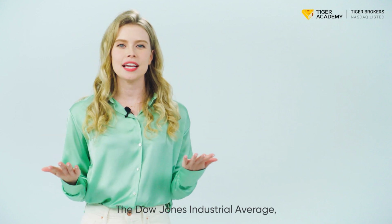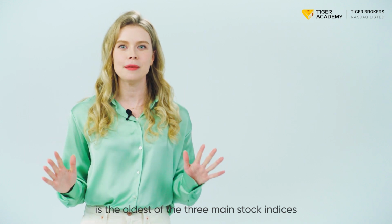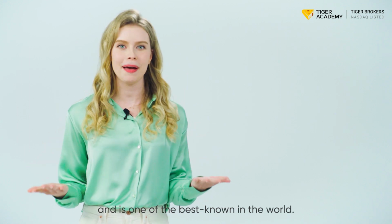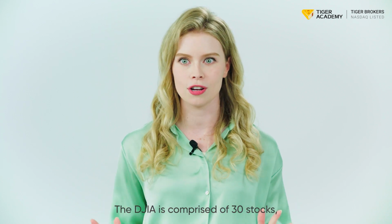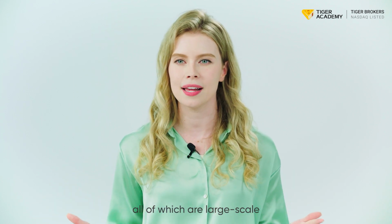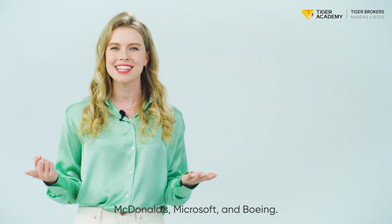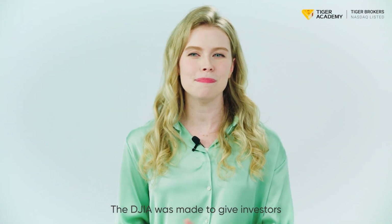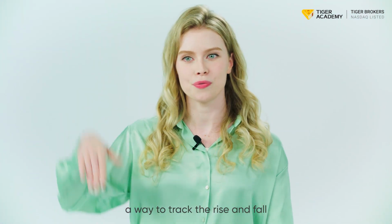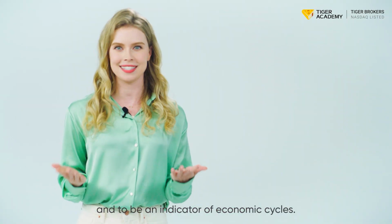The Dow Jones Industrial Average, launched in 1896, is the oldest of the 3 main stock indices and is one of the best known in the world. The DJIA is comprised of 30 stocks, all of which are large-scale or well-known listed companies. Among them are Goldman Sachs, McDonald's, Microsoft, and Boeing. The DJIA was made to give investors a way to track the rise and fall of the stock market and to be an indicator of economic cycles.